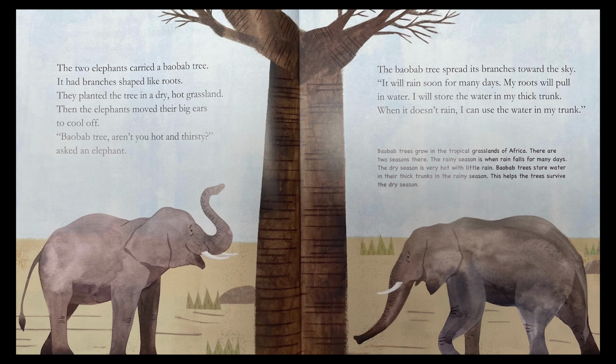Baobab trees grow in the tropical grasslands of Africa. There are 2 seasons there. The rainy season is when rain falls for many days. The dry season is very hot, with little rain. Baobab trees store water in their thick trunks in the rainy season. This helps the trees survive the dry season.